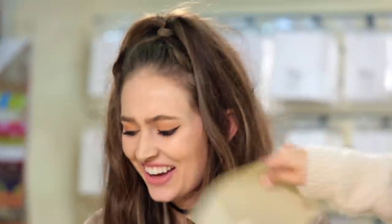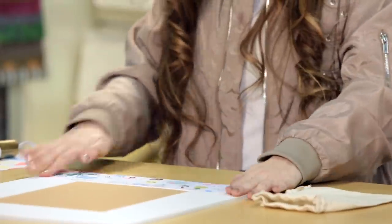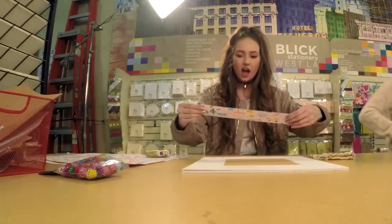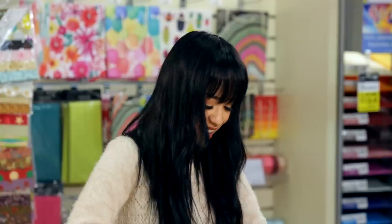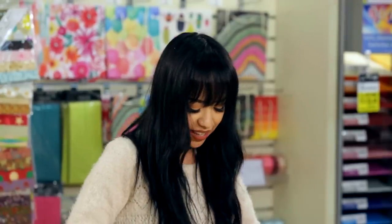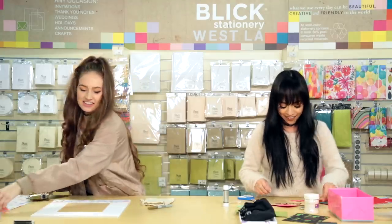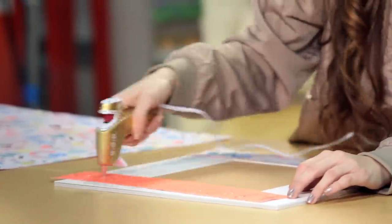Ow! I burned them. We all knew that would happen at some point. That looks really nice. Oh no, it's not even sticking. My hot glue gun decides to be super cute and sparkly, but not serve the function that I need. I am breathing through this, relaxing. I could have some coffee right now. What? Why are you so calm? It seems to be sticking a little bit better now, so just hoping for the best.